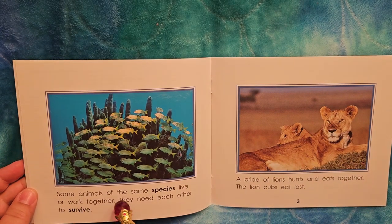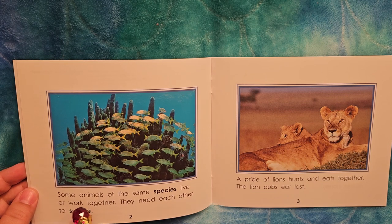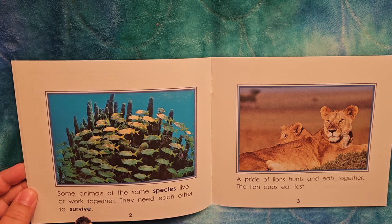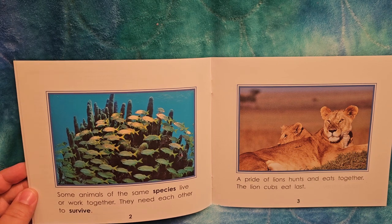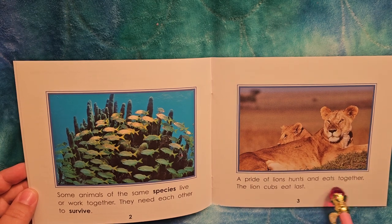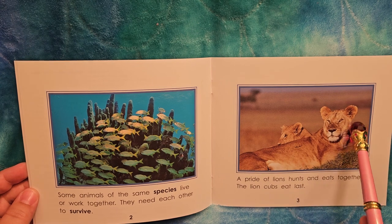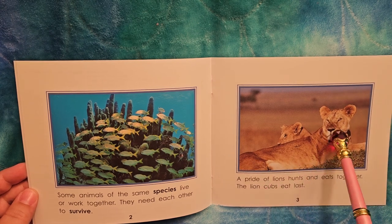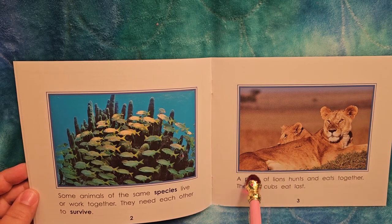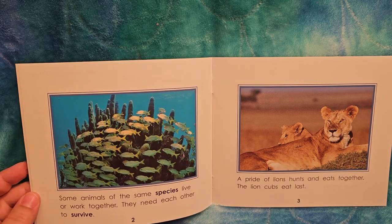Some animals of the same species, that means the same kind, live or work together. They need each other to survive. That means to live and do well. A pride of lions hunt and eats together. The lion cubs eat last. These are female lions. You can tell because they have no mane. A group of lions is called a pride, and a group of fish is called a school.